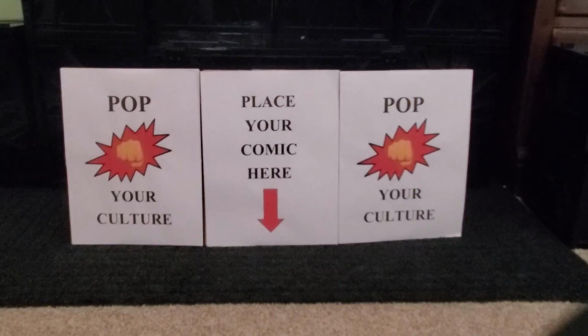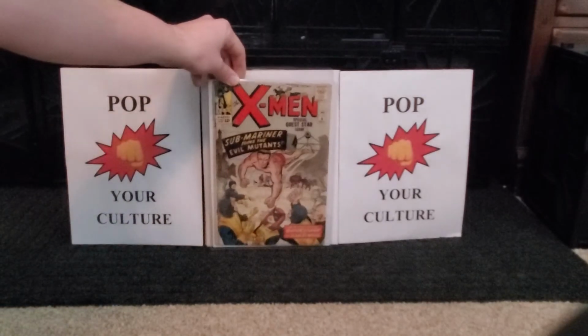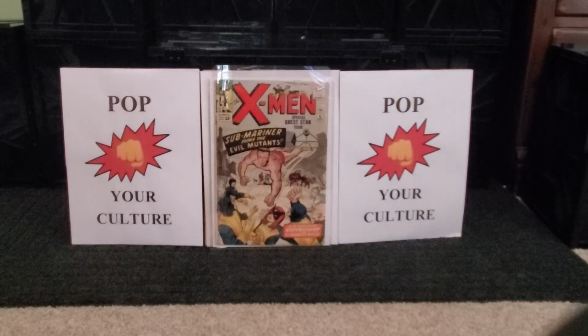Followed up by X-Men number 6 with a Submariner appearance. The key thing about this issue is this is the first time the term mutant is used. It's when they classify Submariner as a mutant. So technically this is the first time in comic book history someone is basically called a mutant.